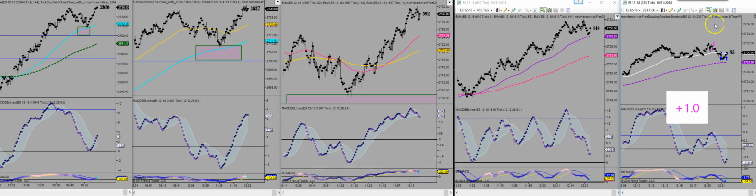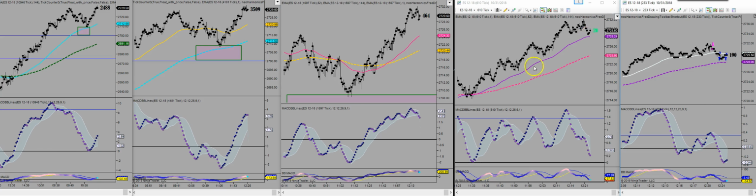Go ahead and take it. If it brings me back into the area and gives me another short, I'll look for it. But this tiny little reversal bar right here got me a little on edge.